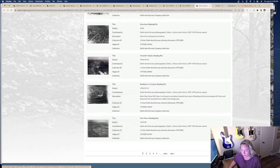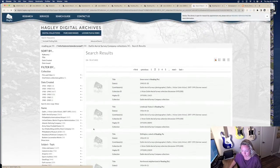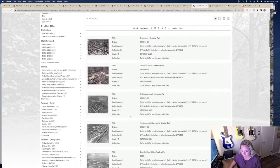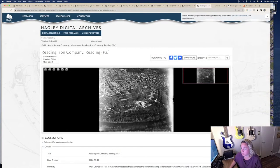Reading Iron Company. Open that in a new tab. Glenview. What is Glenview? I don't know that. Here's Shillington. That's kind of cool.